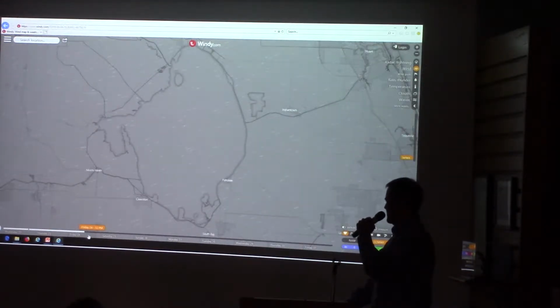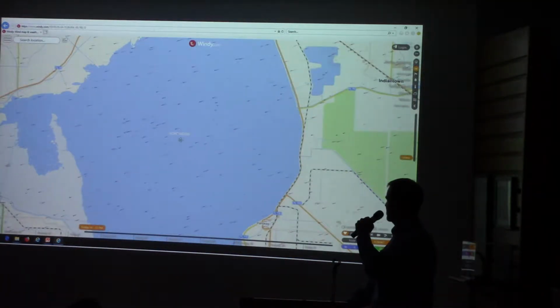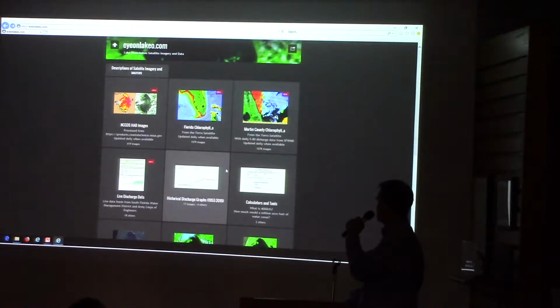When I was looking at this the other night, it looked like they had like a 13 knot wind predicted for Friday, but it doesn't. Oops. It usually will pop up a little wind. There it is, 12 knots. So that's on there too. So it's just all these pages right here.